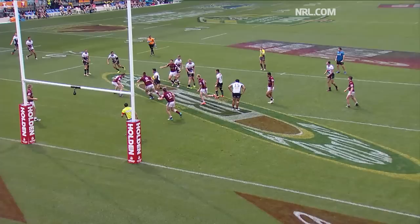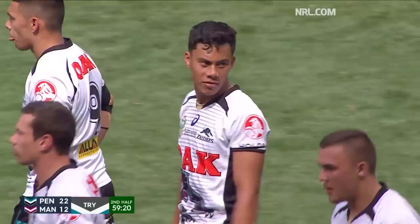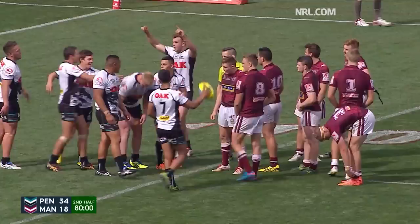Nathan Cleary, the nerves. You can see him jiggling there up and down on the spot. He'd feel much better after that. Jerome Luai, his replacement in the halves with that lightning try there. And as the siren sounds, that is it for 2015. The Panthers are your champions.